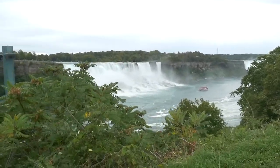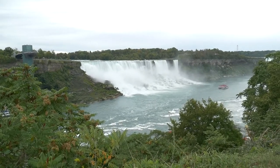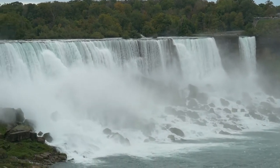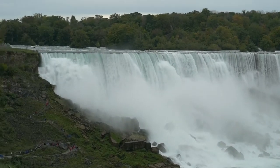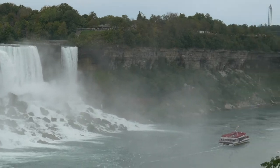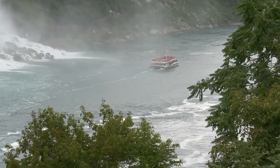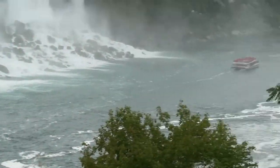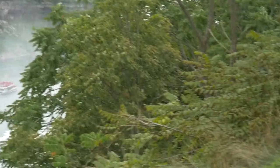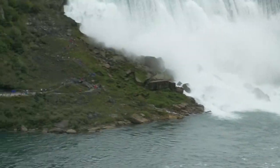See the falls? That's one fall right there. We're gonna go over to the other one. See the ferry, the boats? There's one right there, and here's one right here. See the people getting on and off right there?